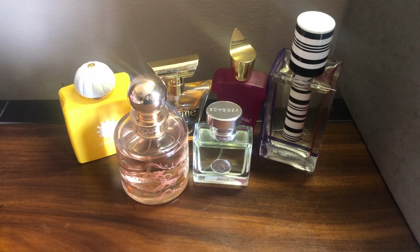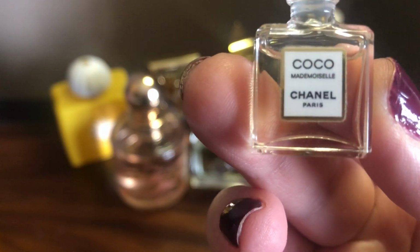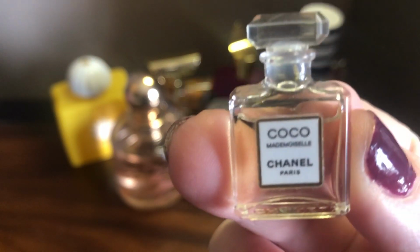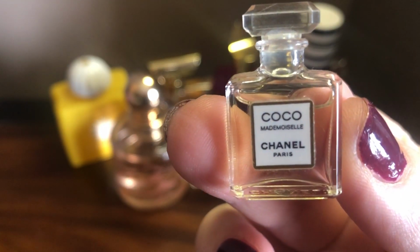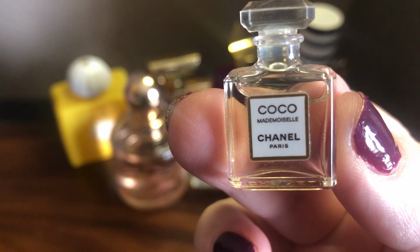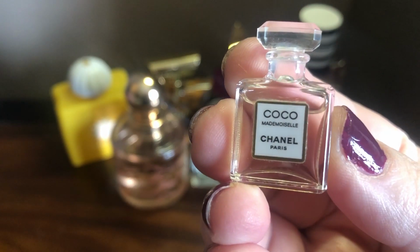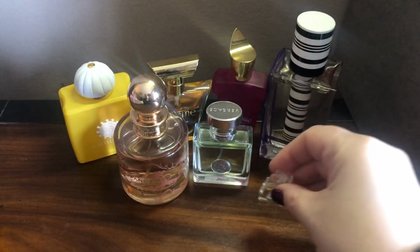Question number 7 is smallest bottle in your collection. And this is a tiny bottle of Coco Mademoiselle from Chanel. This is Extrait de Parfum. I think I got this as a gift with purchase when I was buying a full bottle of Coco Mademoiselle, and I don't really use this, just keep it as something very cute.